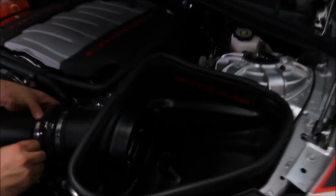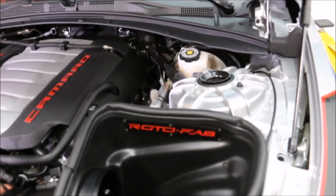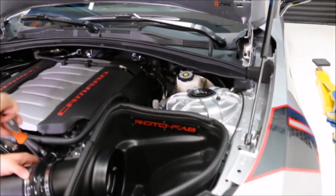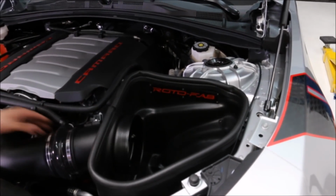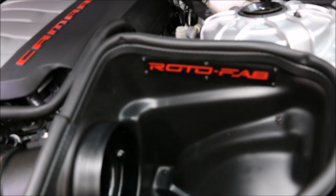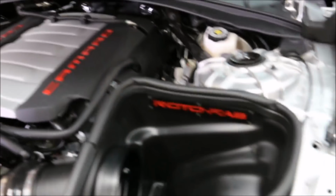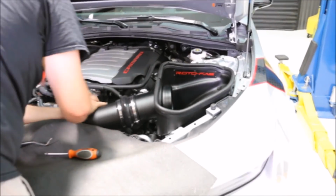So I'm going to point something out to you also, guys. You see where it says Roto-Fab in red right there? That is actually an option that comes in the box when you get this kit. You'll notice on some of the Roto-Fabs we've done in the past, it outlines the Roto-Fab name. Obviously, we put the red sticker that they include over that. It allows us to match the accents of the car on this one, so you do get those red Roto-Fab decals.